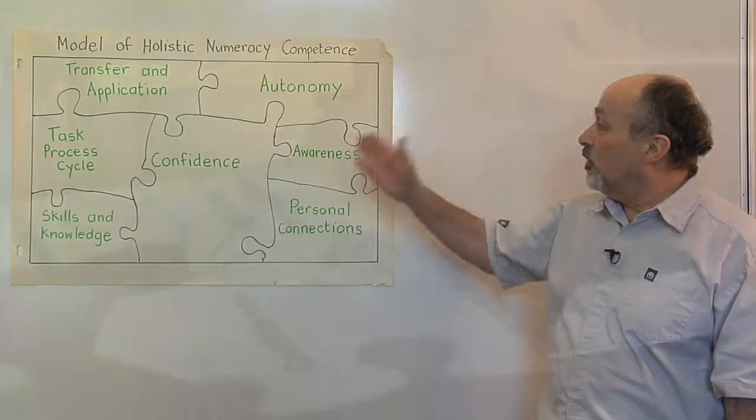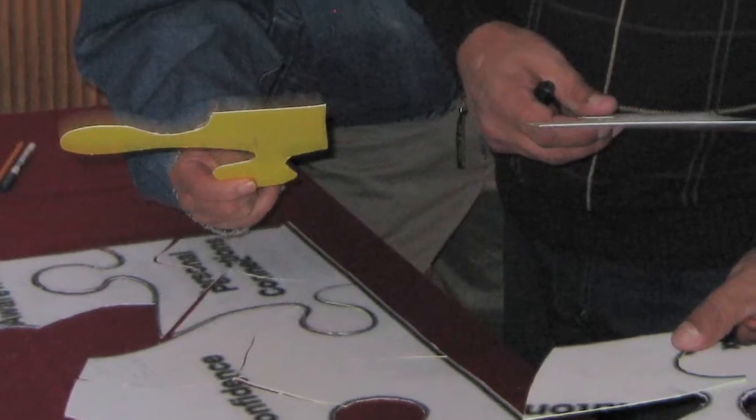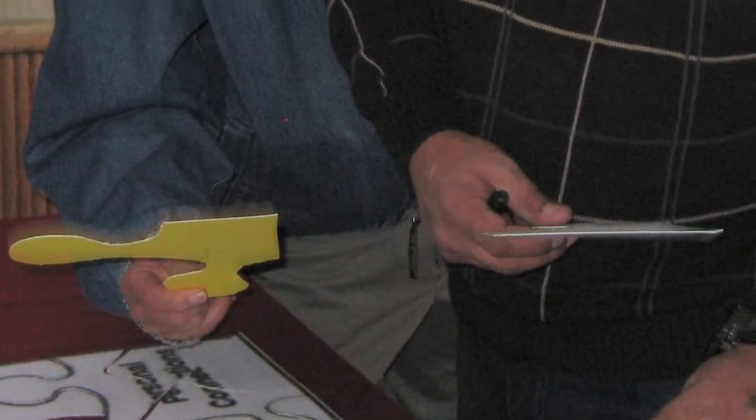What I'd like to point out, though, right at the center of this is confidence. That really is the core of this. All these other things are important, but really in the end, is a learner more confident? Does a learner have more self-esteem? And ultimately, is there a shift in the learner's identity as a numerate person?